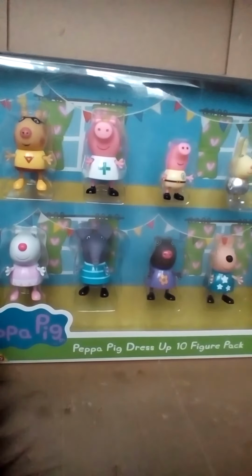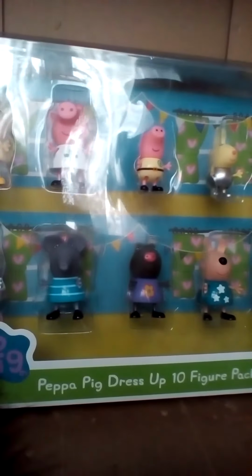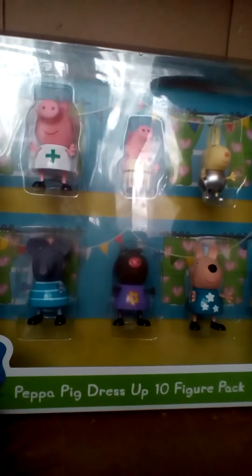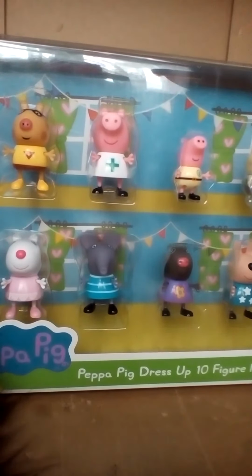Everyone, welcome to Toyland. I'm so excited to be opening Peppa Pig's dress up 10 figure pack. I'm so excited to check this out. So let's open it up and have a look at everyone.